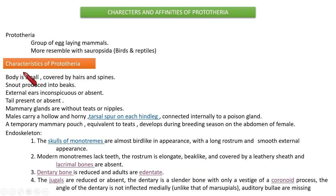These Prototherians are generally small in size and their body is covered by hairs and spines. They all possess a snout, which is produced in the form of a beak. The external ear, if present, is inconspicuous. Otherwise, it is absent. If it is present, it may be so small that we cannot recognize that external ear. Sometimes it is totally absent. Tail may be either present or absent.